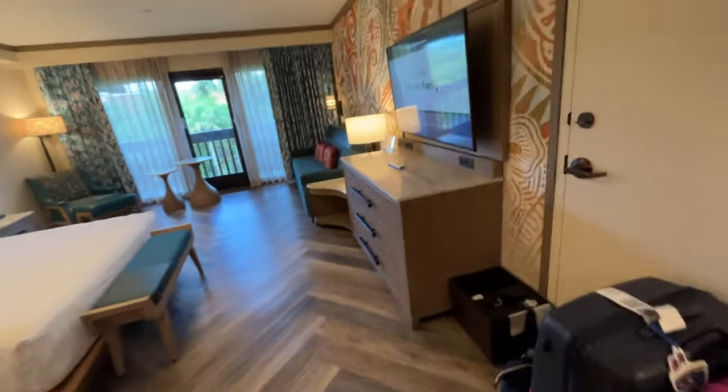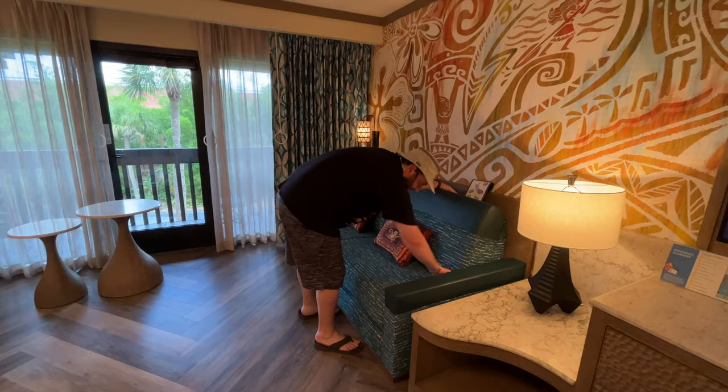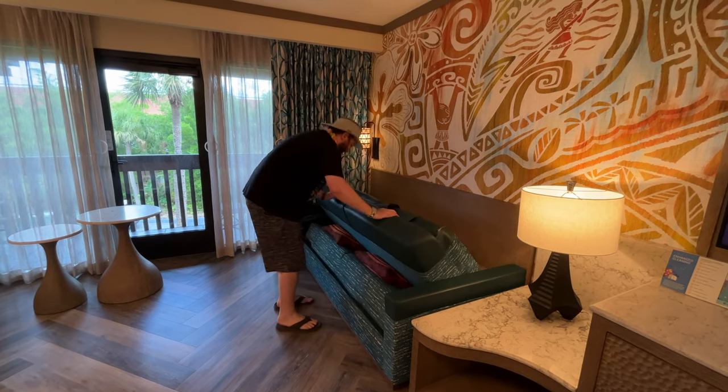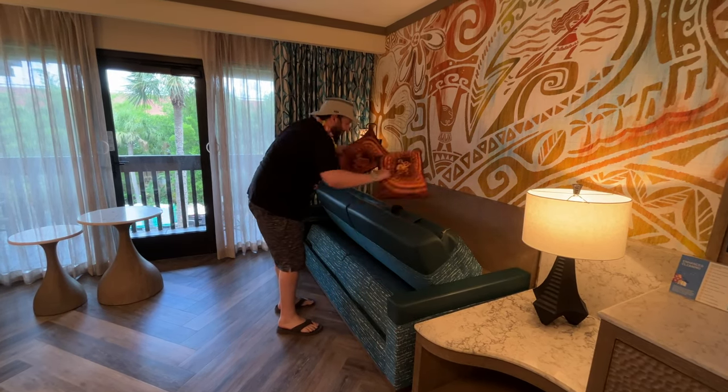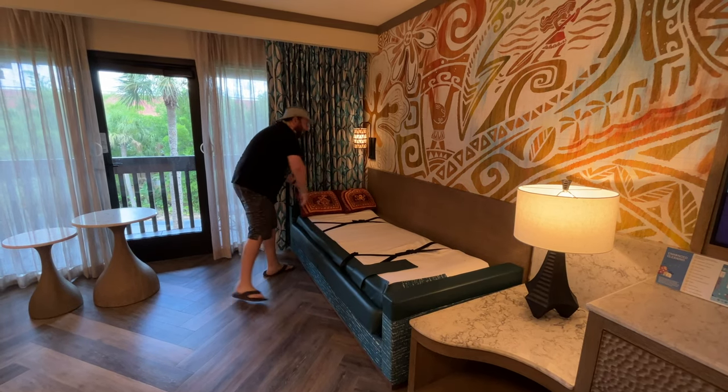Oh, there is one more thing I totally forgot to show you in the seating area, which is the couch that pulls out, and it adds another sleeping area to the space. So yeah, beautiful, beautiful room.